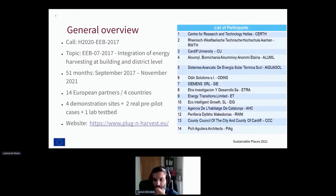As well, we have two tertiary office buildings. One is in the region of Western Macedonia, Greece, and the other one is the RWTH Aachen University building in Aachen, Germany. Next slide, please, Larissa.